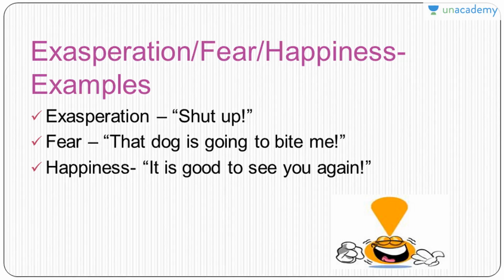Well, whenever you use an exclamation mark means you're associating some sort of emotions with it. If you do not have emotions, then you use a full stop. You only use an exclamation mark when you have to express some sort of emotion. Let's see how.